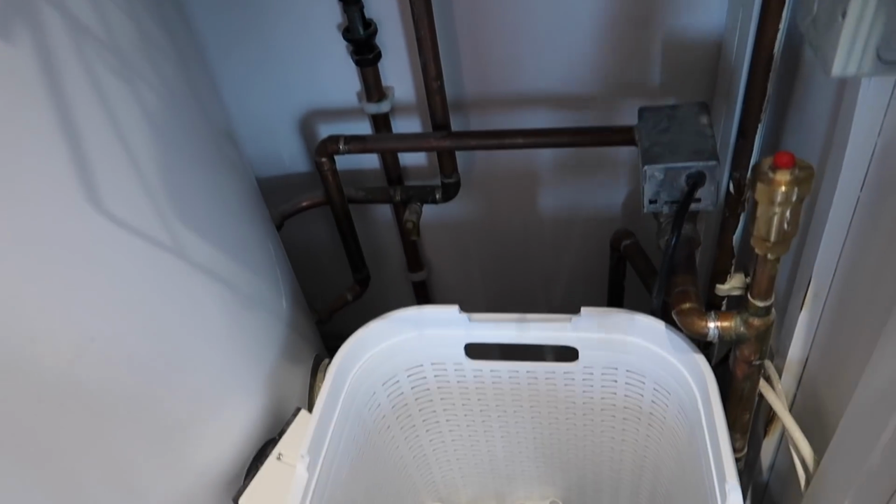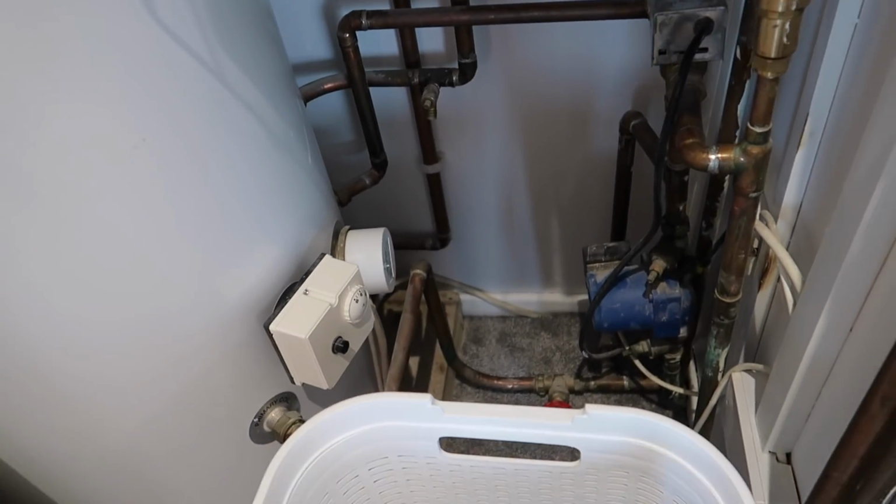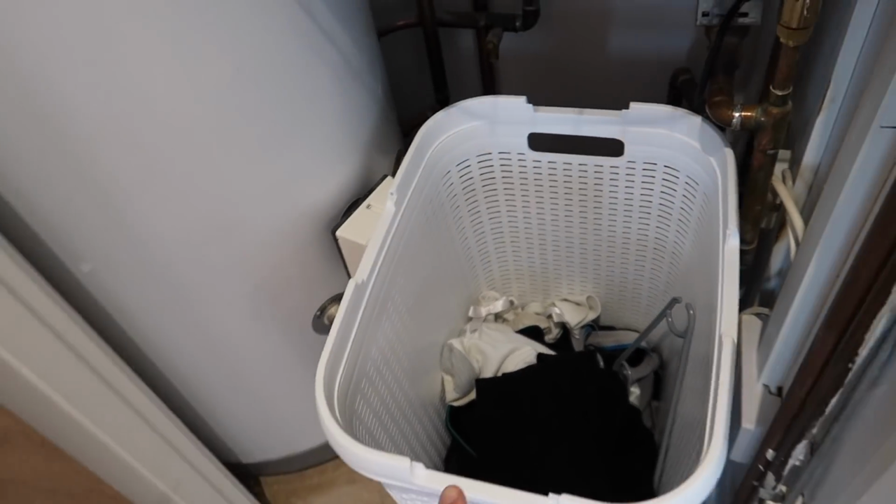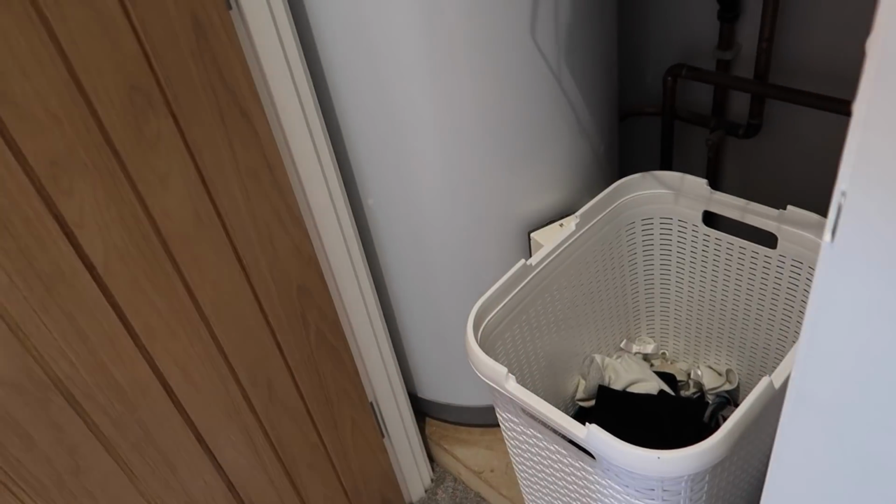This was a really small, funny area because we had all these pipes and things I didn't know what to do with. So I fit this. We had to take the lid off because it didn't quite fit otherwise. But that works for dirty washing.